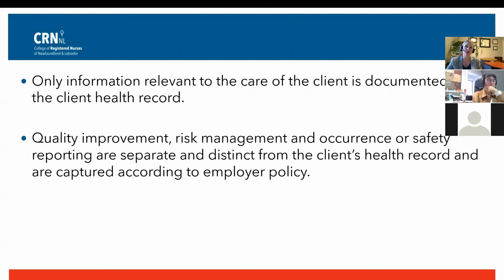So only information relevant to the client's care is documented in the client record. The client's record is the client's. So they don't need to know in their client record about quality improvement or risk management or your occurrence and safety reportings. All of those methods of documentation are separate and distinct from the client's record. And that should be outlined in your employer policy. So when you're documenting, you document about the client's care, the nursing process.